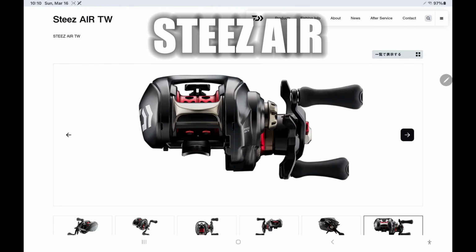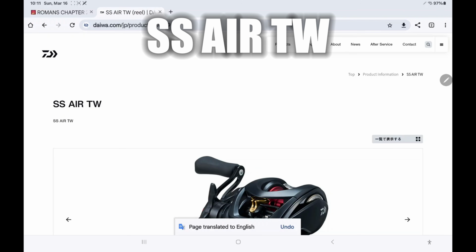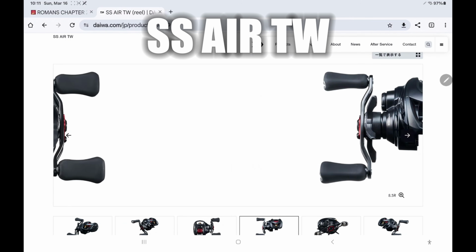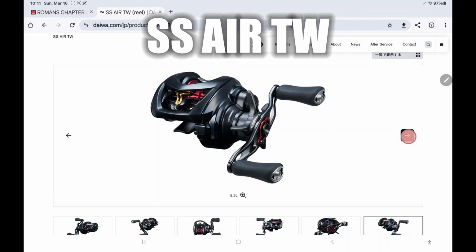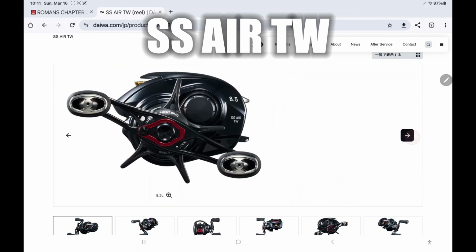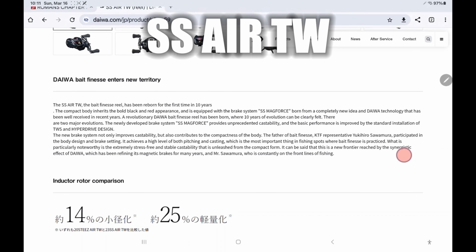And that brings us to the next reel. The SS Air TW came out in 2023 and is basically a budget lower spec STEEZ Air. That makes it technically Daiwa's second most expensive BFS reel, and it shares the same magnesium frame and handle side plate as the STEEZ, but the top portion is not ported. It also has fewer bearings than the STEEZ and a bigger handle and side plate assembly.